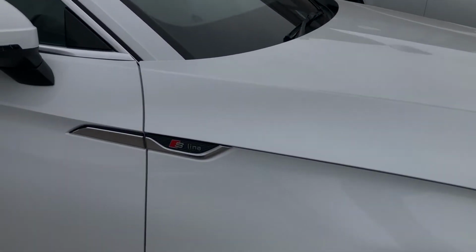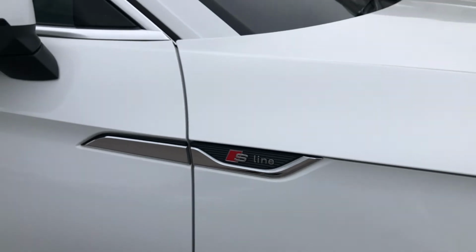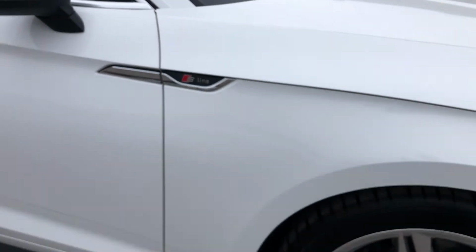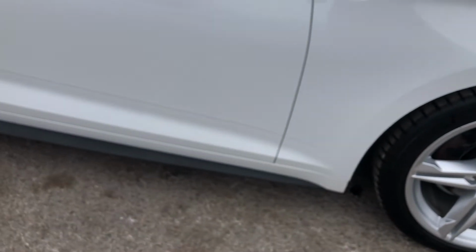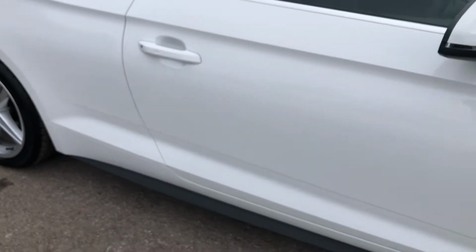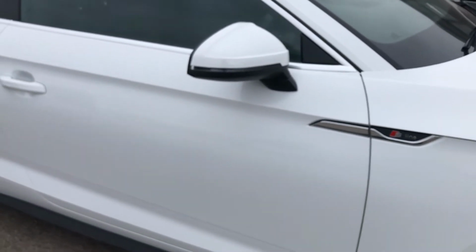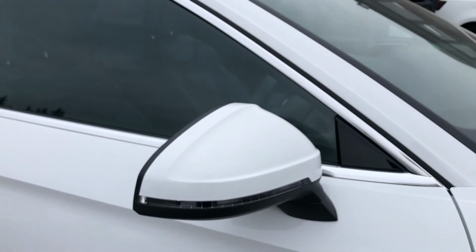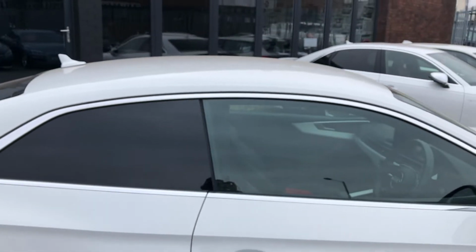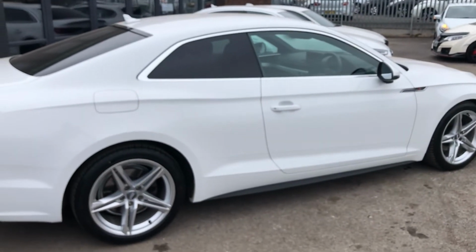Moving up from there, on the badging where you normally have a side repeater, you have got the gorgeous gloss black, you've got the red and the chrome S-Line badging, and moving down you've got the skirt extenders just on the bottom, giving it a bit more character and that awesome road presence that only an A5 has. So you've got the nice lines and angles all the way over, body coloured mirrors, built-in indicators, and a chrome window surround and tinted privacy glass as well to finish off the iconic look that the A5 represents.